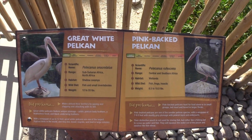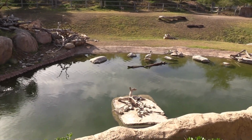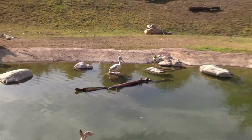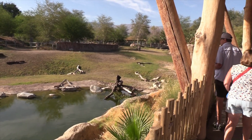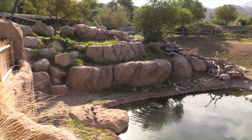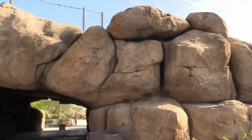Okay, great white pelican and pink-backed pelican. There we go. Even though the one pelican is here in the water, you know, they have access to this entire habitat. So we have some other animals in here also. Oh, I can see some of the others. Oh my God, this is fantastic. Love the design, from all the faux rocks.